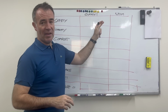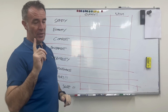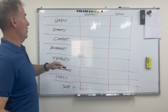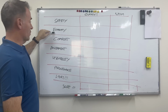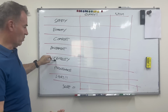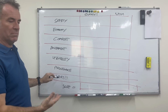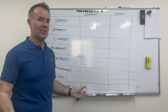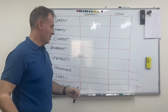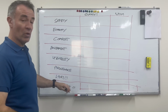So how did the 5711M do? Let's look at it under the following categories. So I looked at safety, I looked at economy, comfort, environment, usability, how usable was it, maintenance, and looks. Why looks? Well, if you're going to buy a brand new tractor, it's got to look cool. Doesn't look cool? No point buying it. And then we'll score them up at the bottom.